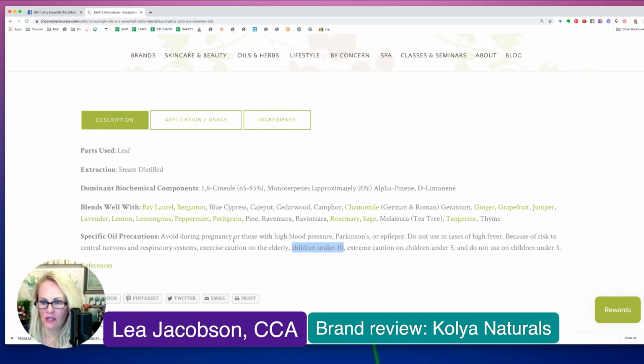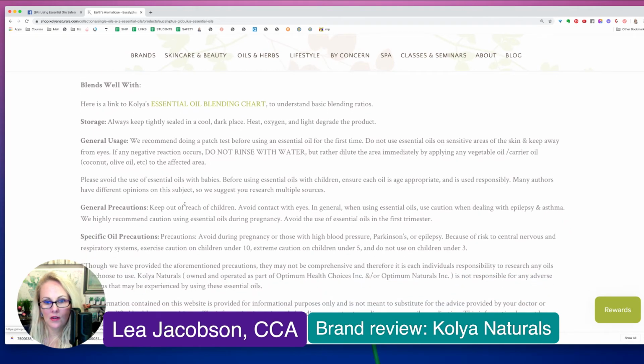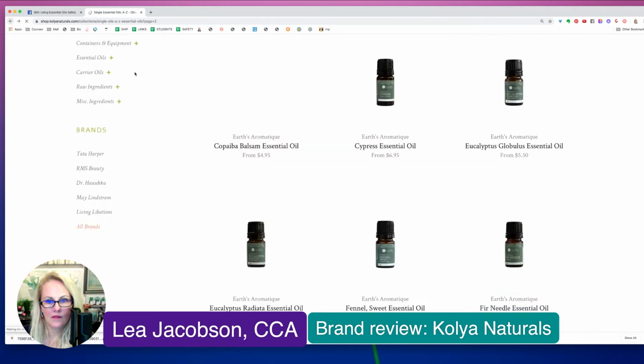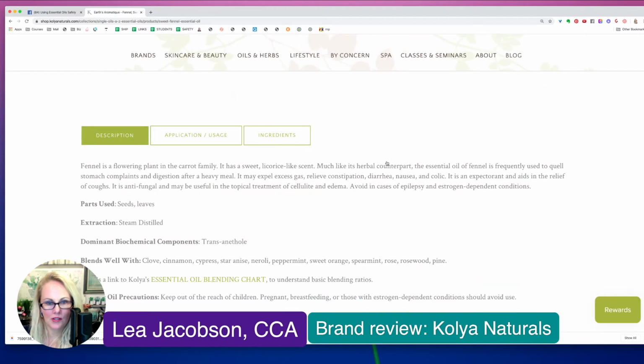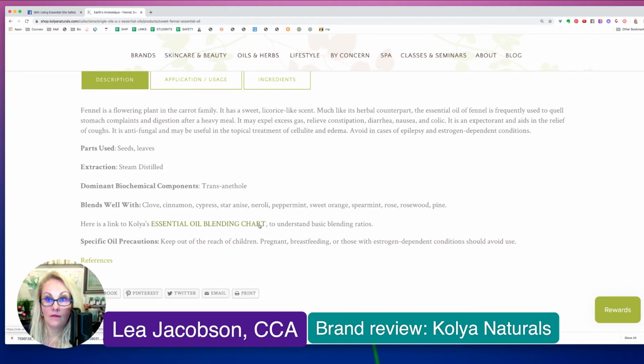It's fine during pregnancy. It's totally fine. Epilepsy, yes, that is true. So it's interesting how they have the specific oil precautions on the main description instead of just back here. So there's a little bit of inconsistency there. If you are expecting to always see it on the front page, you may miss it because sometimes they have it on both pages. So phenyl is definitely a very risky essential oil to use.